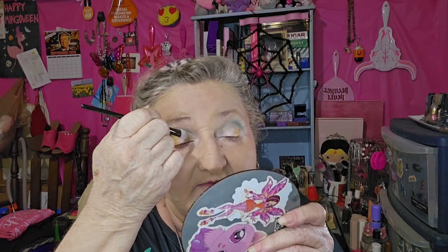Oh, she is kind of, I don't know what to call this. It's kind of a grungy gold green sort of thing going on. Beautiful, beautiful. I just want to tighten that up at the top a little bit. Yeah, no, we're not going for just a look, right?